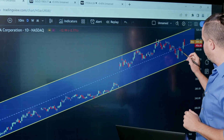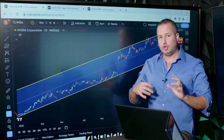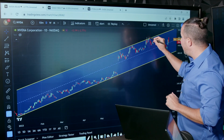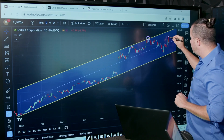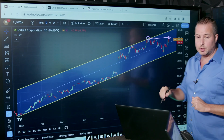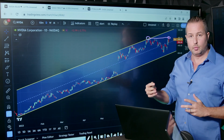First and foremost, yesterday we had this big gap up in the stock. Going into the game plan yesterday, NVIDIA was trading all the way up at this former double top right here. Now what we saw is it opened at that level. And if we just draw a trend line right there, that's what's considered a double top. And double tops are technical resistance levels.